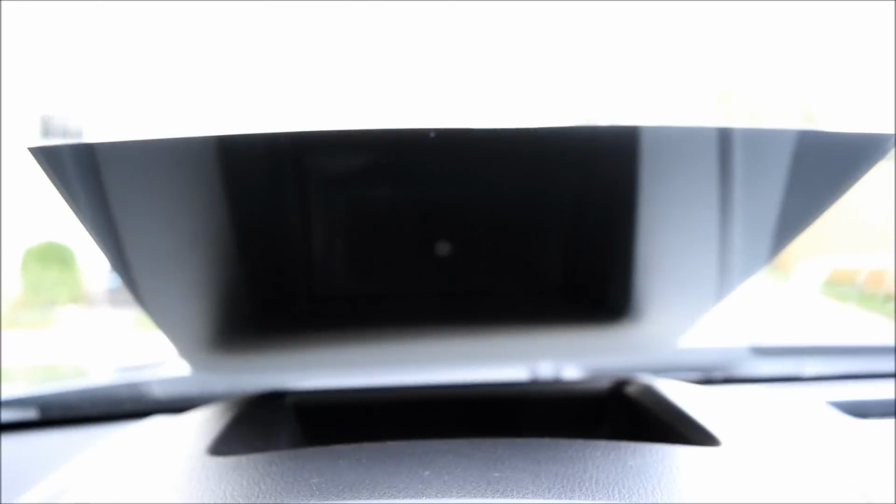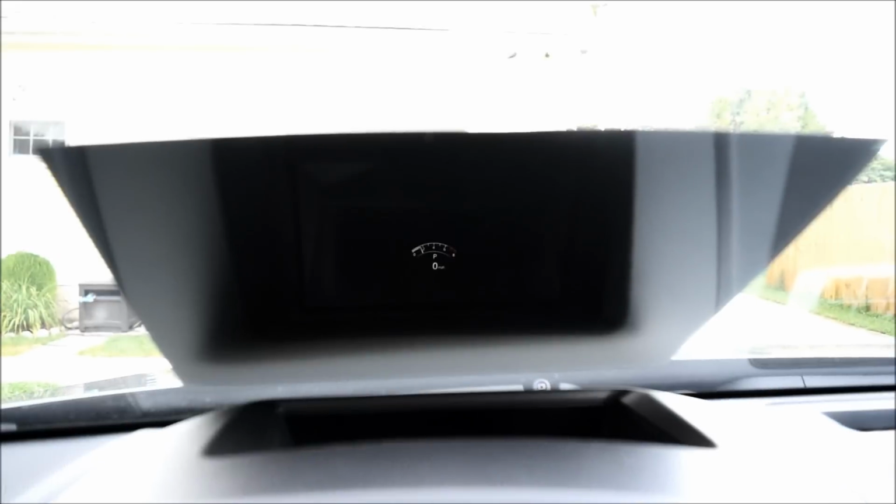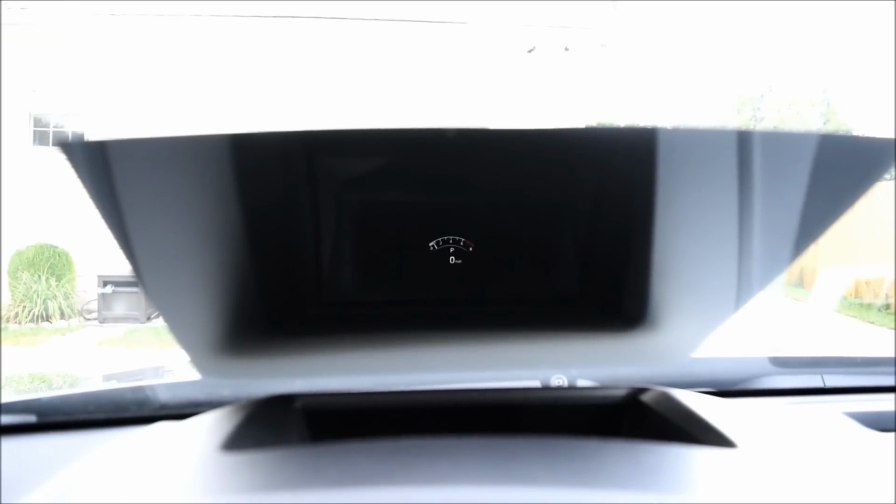Alright, I'm hoping that this will show the HUD, if the camera will stay focused. After driving with the HUD for a little bit, you will look at the HUD all the time instead of the gauges. It'll show your navigation. It will show street information if you wish. There's your tachometer. Again, I'm hoping that it's showing on the camera. That's your tach.